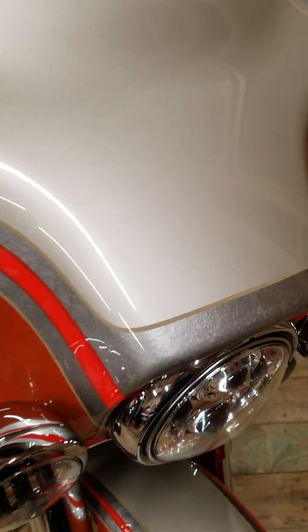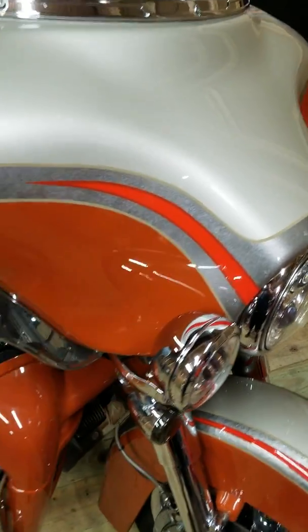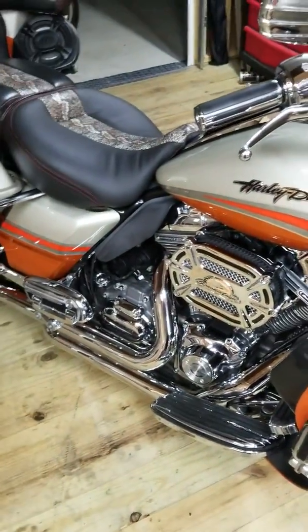I'm coming at you tonight with a 2009 Harley Davidson Electra Glide CVO. I'm here with a good friend of mine and the owner of this beautiful bike, Brian. Say hi, Brian. Oh, hi.